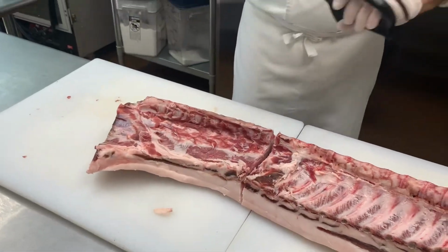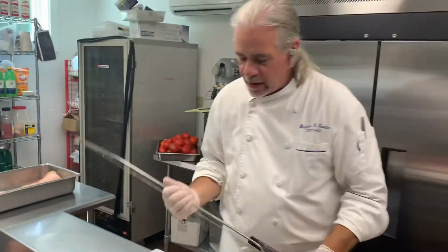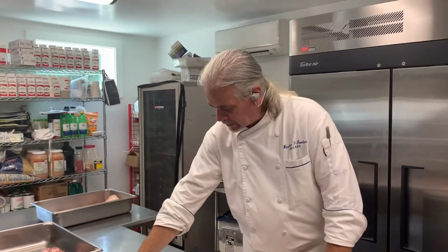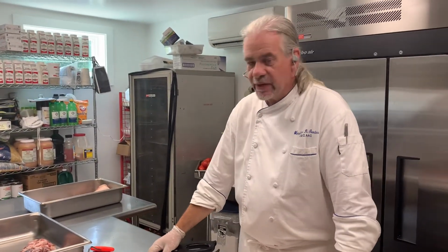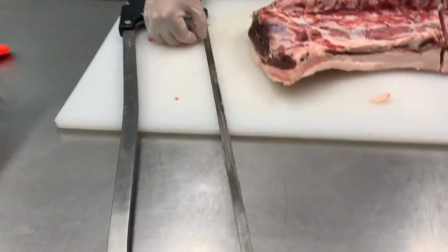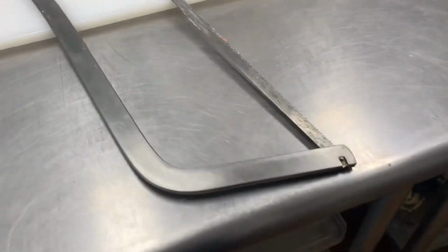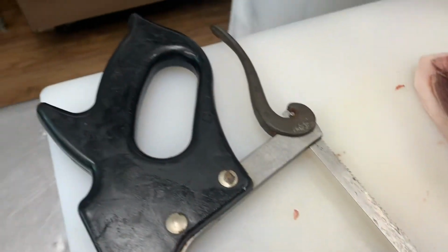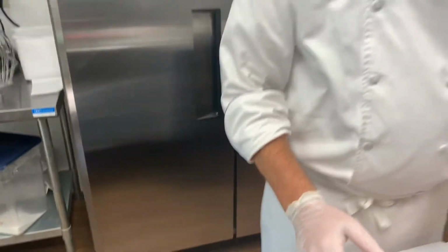Oh, this happens to be pretty Nuttall's old saw. And I found it upstairs. It was covered in about 30 years of dust and beef fat. It took me hours to clean it. I was able to get the model number off of it, and I was able to order new blades for it. So that's what I used when cutting up the hogs. I had a meat saw, but it wasn't big enough.